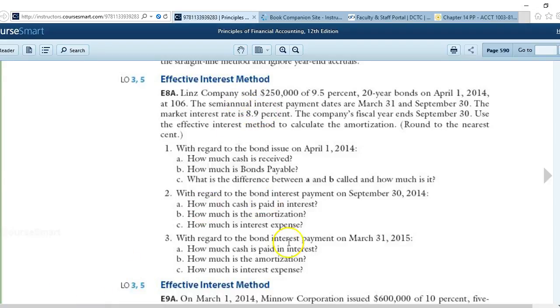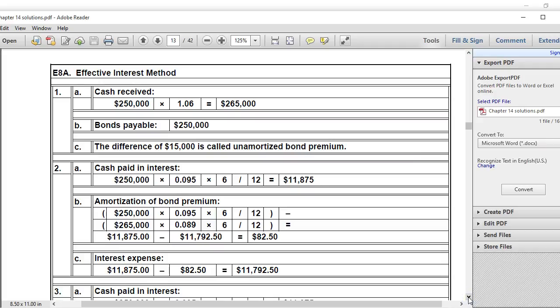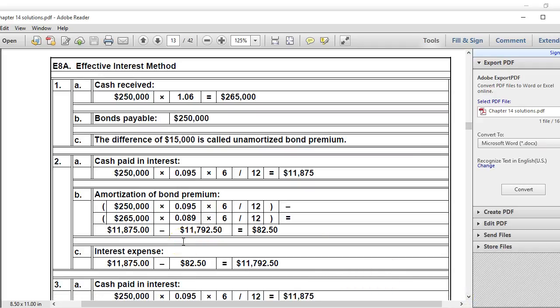$8.9%. So the way we calculate the effective interest rate is our 265 times the market rate, 8.9% divided by 2. So the amount we're paying out minus the market rate, $82.50 is what's going to get amortized against our bond premium. And then the next says, what are we going to ultimately show as interest expense? It's going to be the $11,875 that we're paying out in cash minus what we're amortizing is going to be what we show in interest expense, the $11,792. Okay?